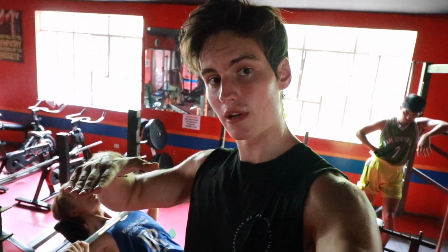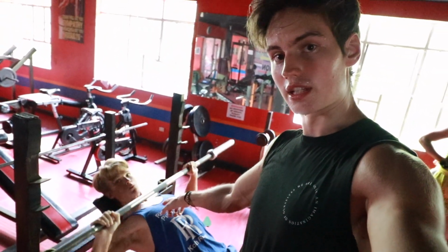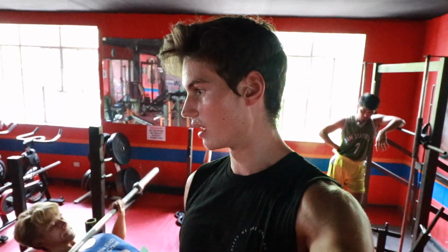Alright guys, so like I told you before, I want to focus a little bit more on the upper chest today. That's why instead of doing a flat bench press, we're starting with an incline bench press. That is what Oliver is doing right now. He's already warming up with no weight, just doing as many reps as possible, so our chest is properly warmed up before we actually start putting the weights on and showing you the proper form of the exercise.